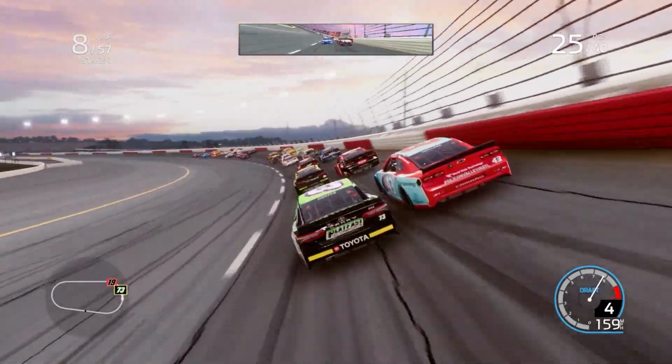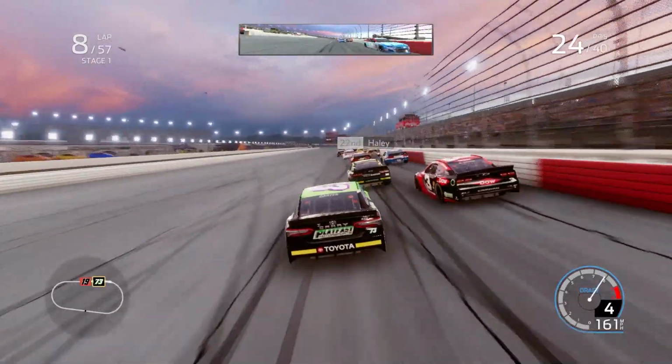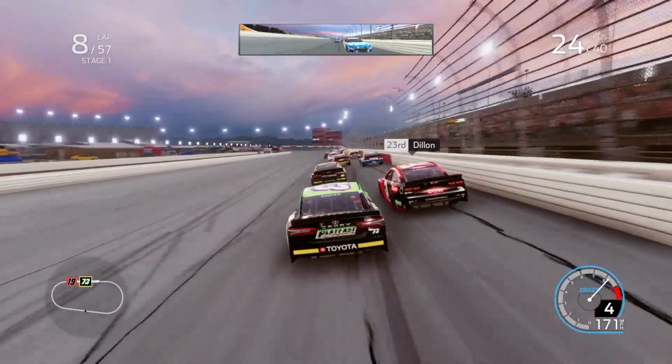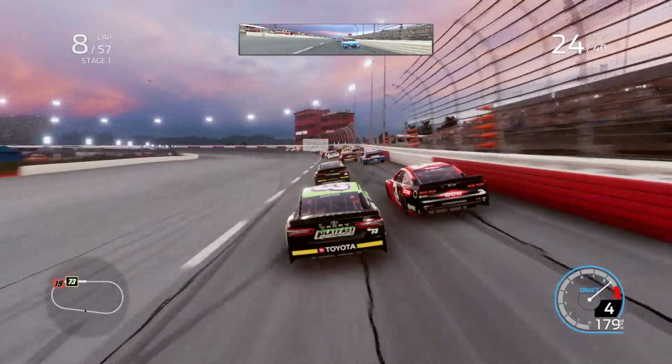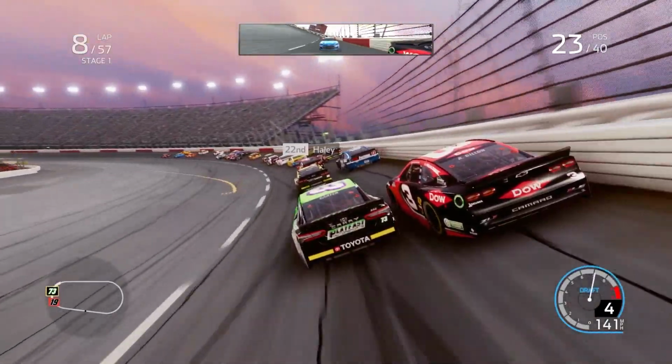Got a pretty good jump going into the first two turns. Looks like we're going to get past Bubba Wallace for 24th, work on Austin Dillon for 23rd. And we got a good run here. I think we have a solid car. It's just, can we pass these cars cleanly?